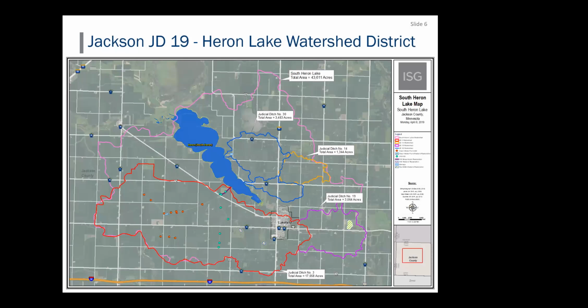So just kind of giving you the location here. JD 19 is in purple. This is South Heron Lake. It has about a 43,000 acre watershed, and JD 19 is about 3,000 acres of that. It drains through the city of Lakefield into JD 3 and then into South Heron Lake.